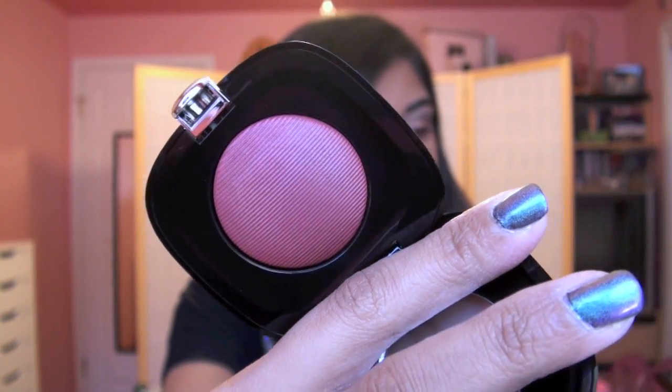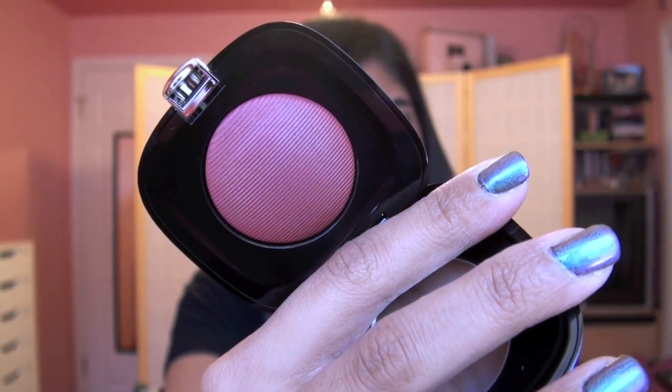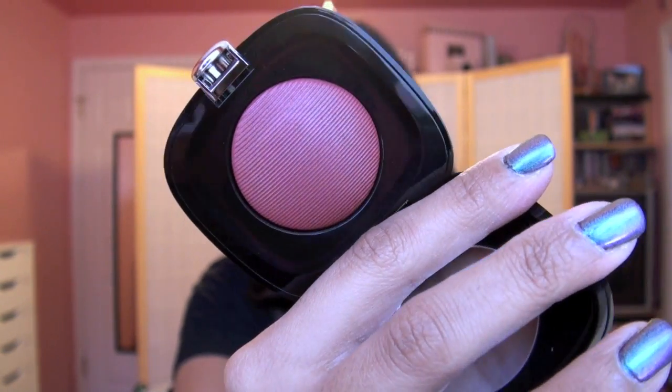It looks like it would be a baked product. I'm not quite sure that it is. It doesn't claim anywhere here that it is a baked blush, but it is domed, so it kind of looks like one. The shade that I have here is in the shade Tantalizing, which is the darkest, most vibrant, boldest shade that he offers.